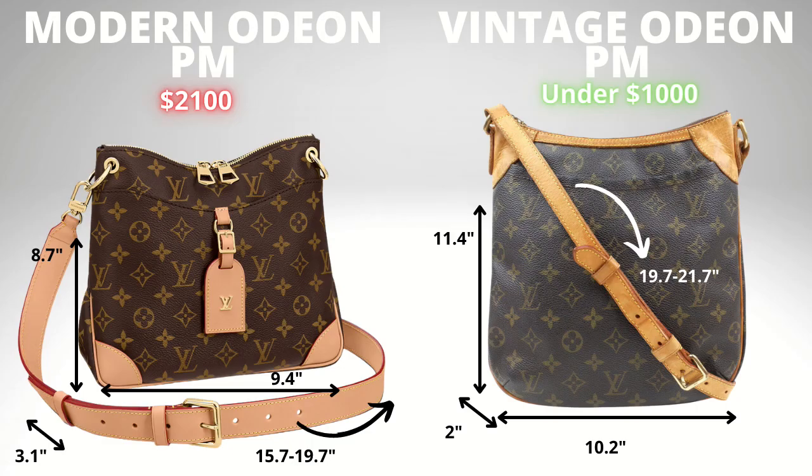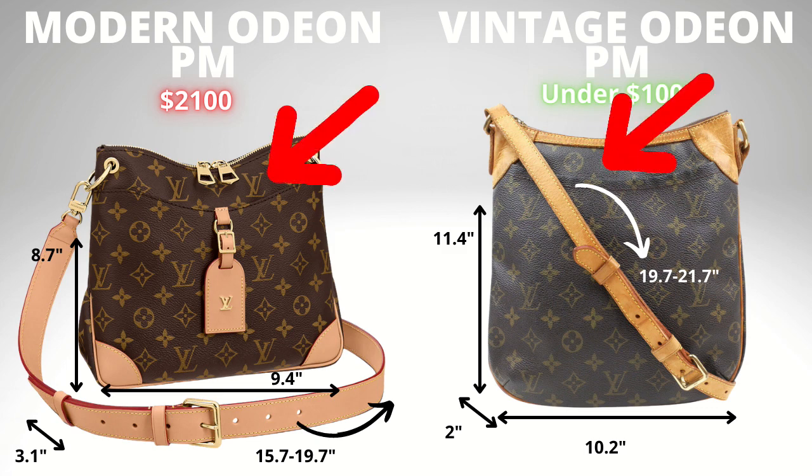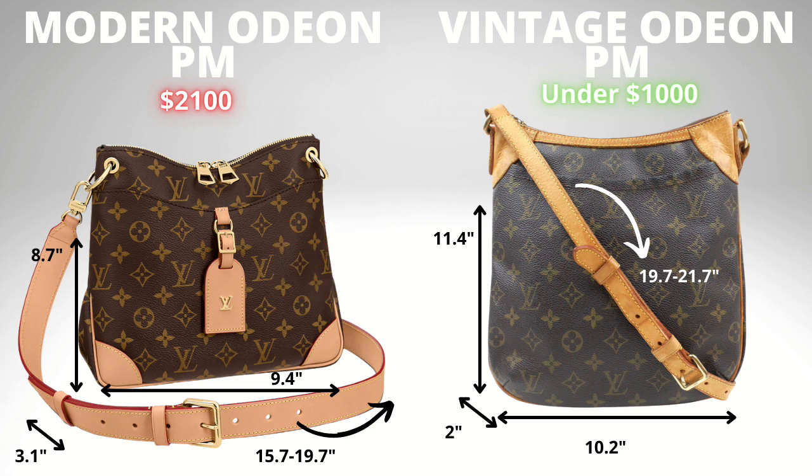Here are the dimensions. But overall, to summarize, both bags, monogram canvas, some vachetta. Both have a front slip pocket, but the modern one has this beautiful luggage tag for decoration and it's got these rings for attaching the strap on the side. The vintage version has these vachetta parts on the top corners versus the modern one, which has them on the bottom corners. The vintage one has a single zip design versus the modern one, which has a double zip design.